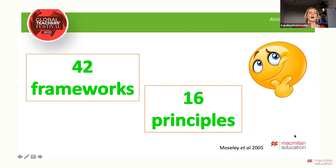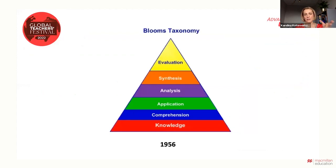There is, however, one which I'd like to discuss in greater detail, mainly because I would say it's the most powerful, it's the most influential in education in general. And this is like a recurring topic. If there are some novice teachers among you, perhaps you will find this a novelty.